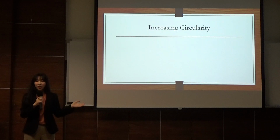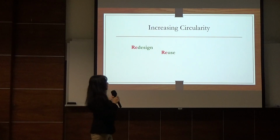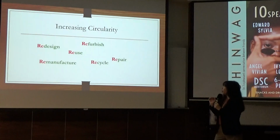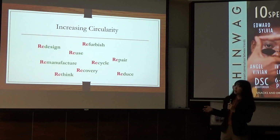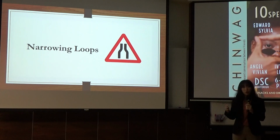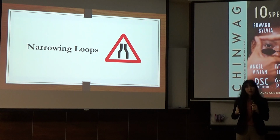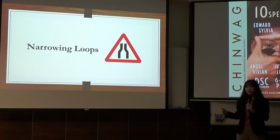Here are 10 R's to increase the circularity. First, redesign, reuse, remanufacture, refurbish, repair, recycle, recovery, reduce, rethink, and redefinition. And so, what can the companies do? First, they can narrow the loops. Narrowing loops is to increase the resource efficiency by doing more with less. Taiwanese companies are already good at reducing costs, for example, like cost reduction plans in factory management.